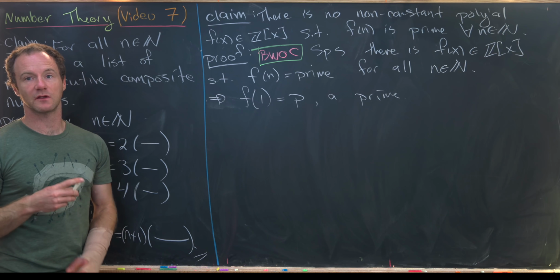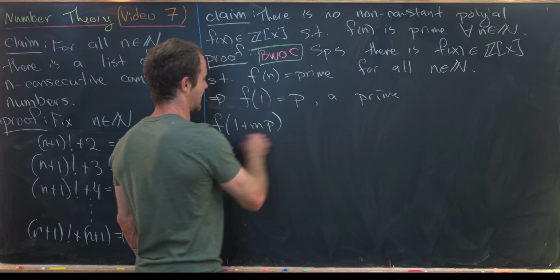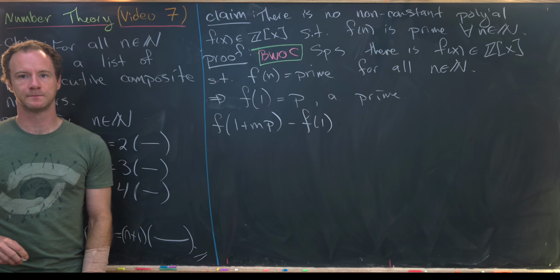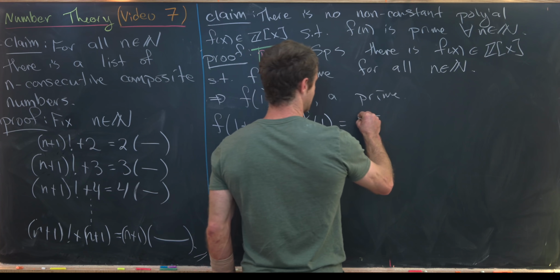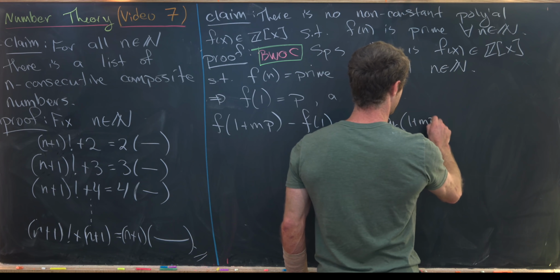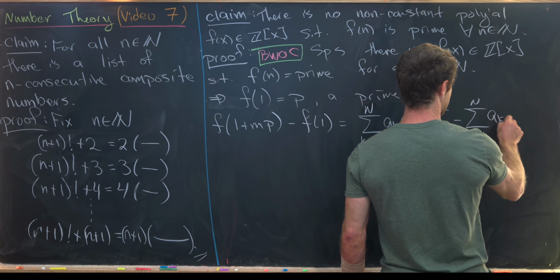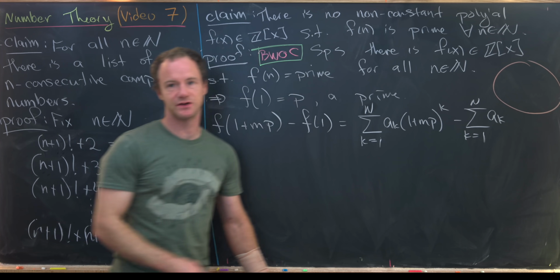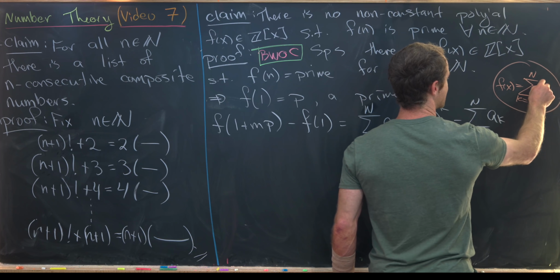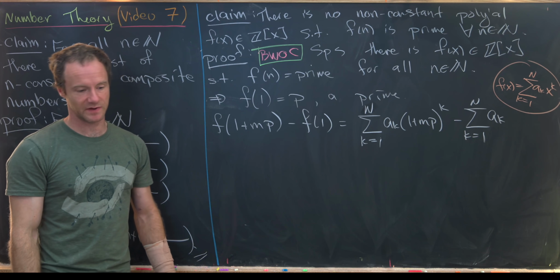And now next, we want to look at the following difference of values of f. So we'll look at f(1 + mp), m times p for obvious reasons, minus f evaluated at 1. So let's see what we get for this. That's going to give us the sum as k goes from 1 up to n of a_k (1 + mp)^k, minus the sum as k goes from 1 up to n of a_k. And so here I've built into this notation that f(x) is equal to the sum as k goes from 1 up to n of a_k x^k. That's just a standard way of writing a polynomial down in summation notation.